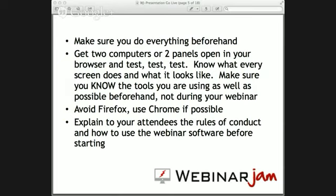One thing too, I've been doing webinars now for about 4 years, anywhere from 3 to 5 a week, and been excited. I haven't had that much time with WebinarJam as I would have liked to, but I'm really excited about using this product. There's a lot of really cool features with it, as I'm sure a lot of you have already found out, and I'm still finding new ones.